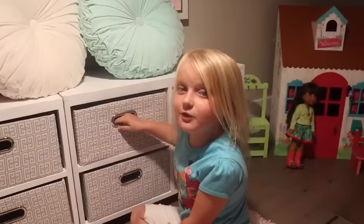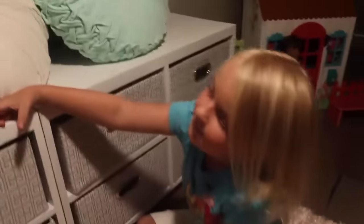All right, so we got some cute little pieces here in Parker's little playroom. We have a drawer to put our toys in, and special artwork on the walls so that they can play with them.